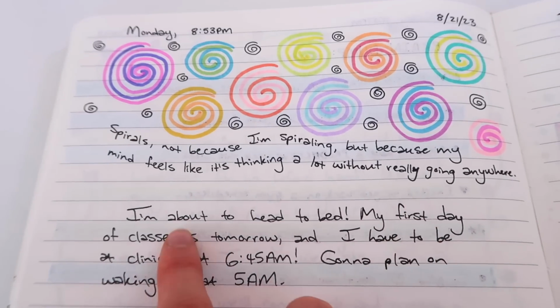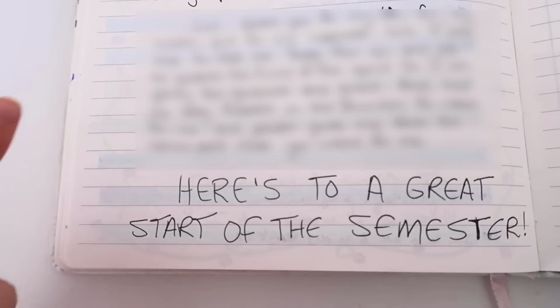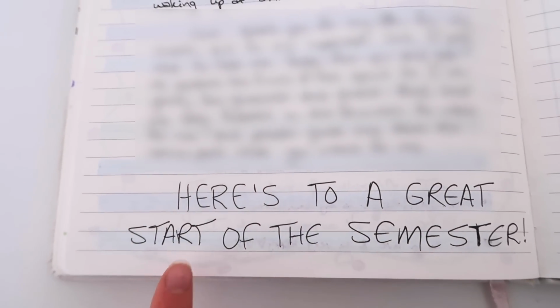I said I'm about to head to bed. My first day of classes tomorrow, and I have to be at clinical at 6:45 a.m. I'm gonna plan on waking up at 5 a.m. I'm gonna blur out this paragraph, and then I just said here's to a great start of the semester.